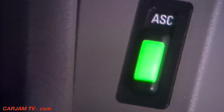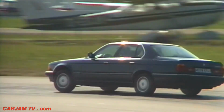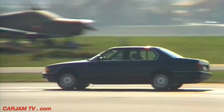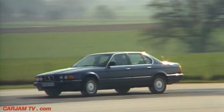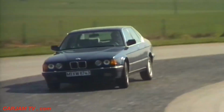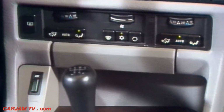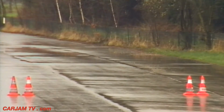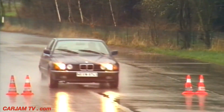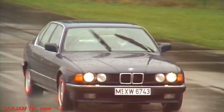A vehicle with ASC is unaffected by the change in load cycle. The ABS electronic sensors determine the rotational speed of the wheels, and the ASC gently regulates the torque to restore optimum grip. The current operational state of the ASC can be seen from the illuminated key and the display. ABS is to braking what ASC is to driving.